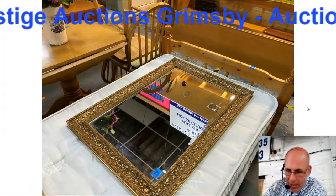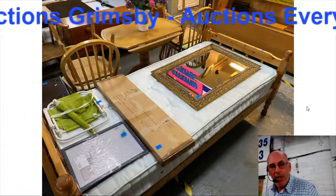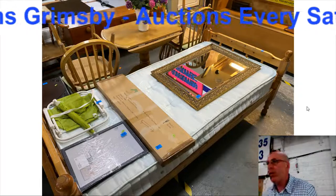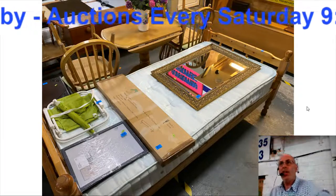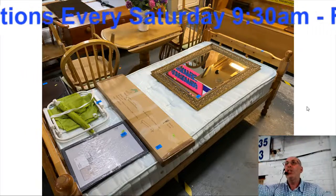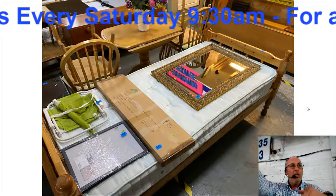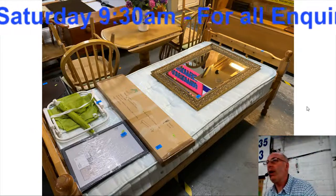And the last lot of the day, lot number 813, is the pine single bed. There you go, with the mattress on this one. Start me 20. Go on, start me a tenner then. 10 on bid, 10, 12, 14, 16, 18, 20, yes, 20, 22, 24, 24 on bid, 26 anywhere.